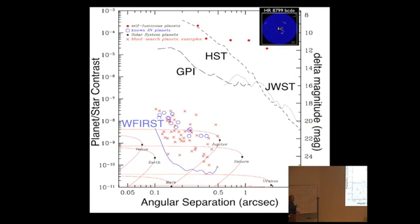Of course, ultimately, if you want to get down into the very faintest planets, to see your Earth twins, the ones you want to look for habitability, you have to go even fainter and closer to your star, way down in the bottom left of the figure here. That would be the domain of the next generation after WFIRST, something like HabEx or LUVOIR, which are missions that are currently being studied.